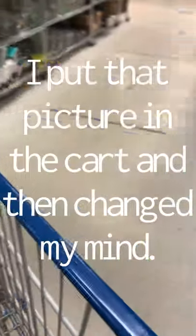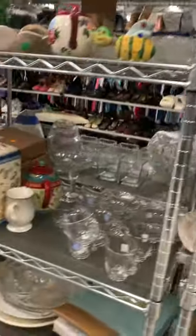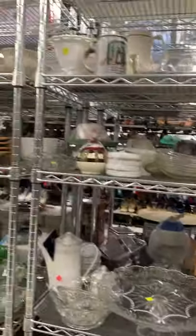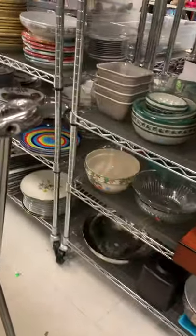And I liked this picture that's in my cart here. It actually still had the Kirkland sticker on it. And I was going to get it, but they wanted $14.99 for it, which isn't bad, but for resale in my booth, I thought, that's still too much. So I did end up putting it back.